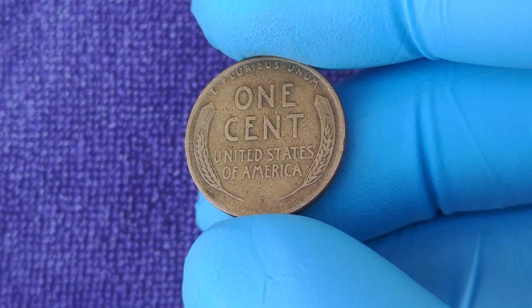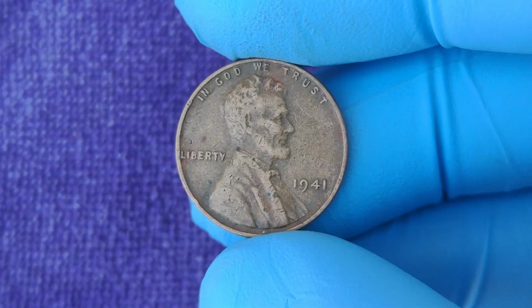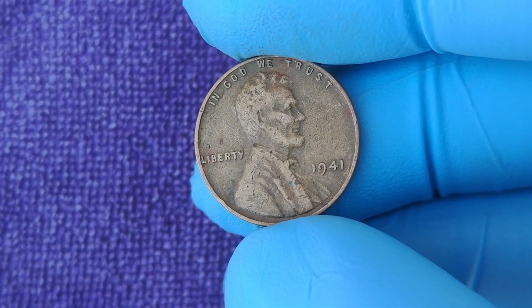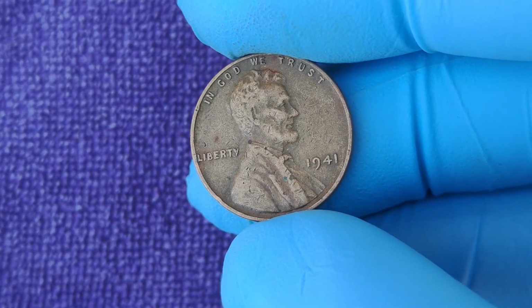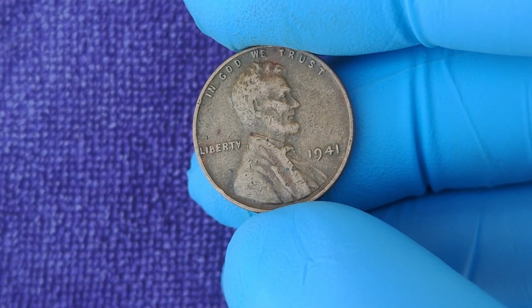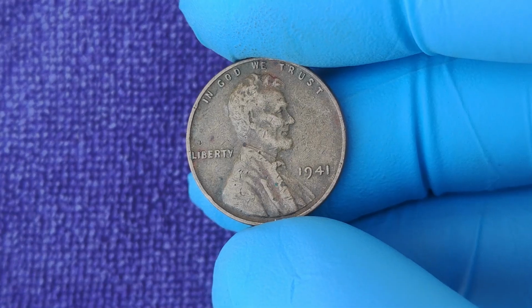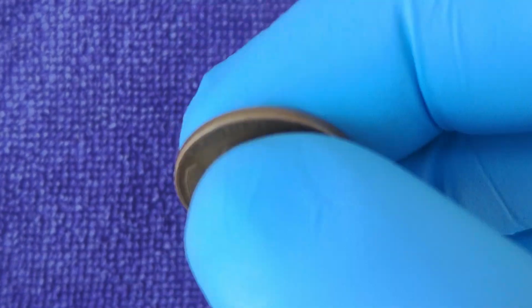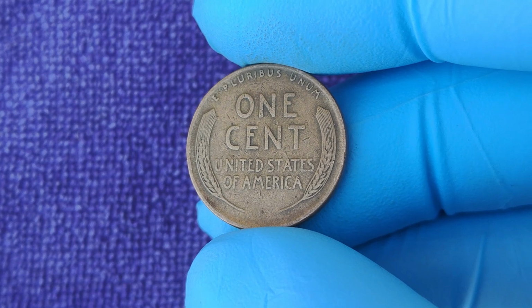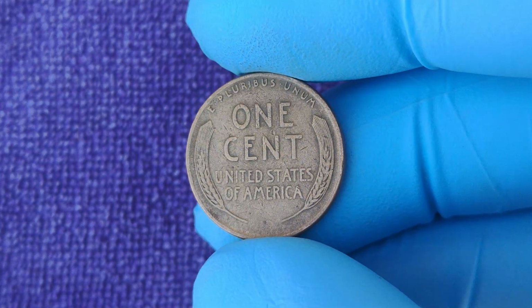Second, there's strike quality. Not all coins are struck equally. Some 1941 pennies show sharp, crisp details, clear lines in the wheat stalks, and well-defined features in Lincoln's hair and coat. Others appear soft or weakly struck. Third, there's surface preservation. Tiny nicks, scratches, and marks can drastically reduce value. A coin with clean surfaces and minimal contact marks stands out.